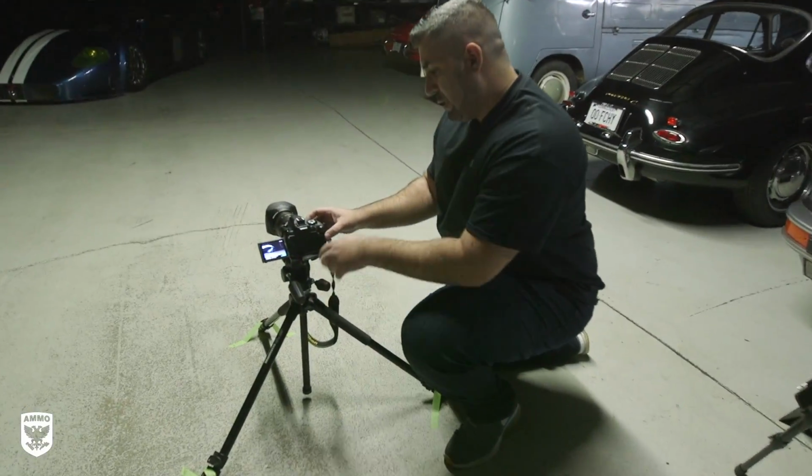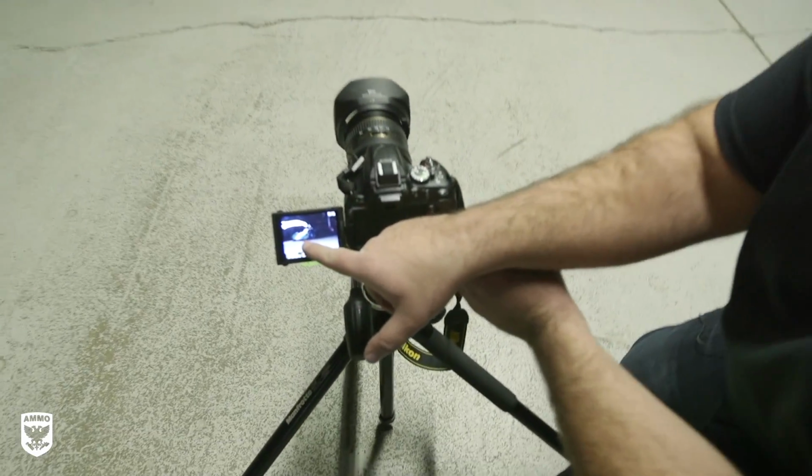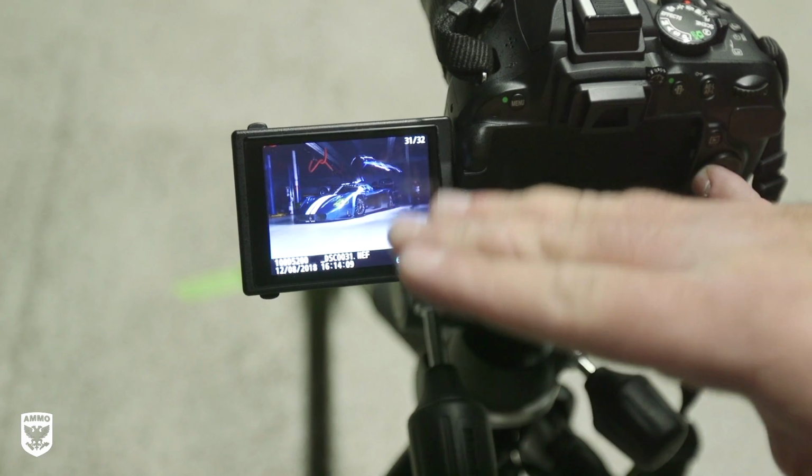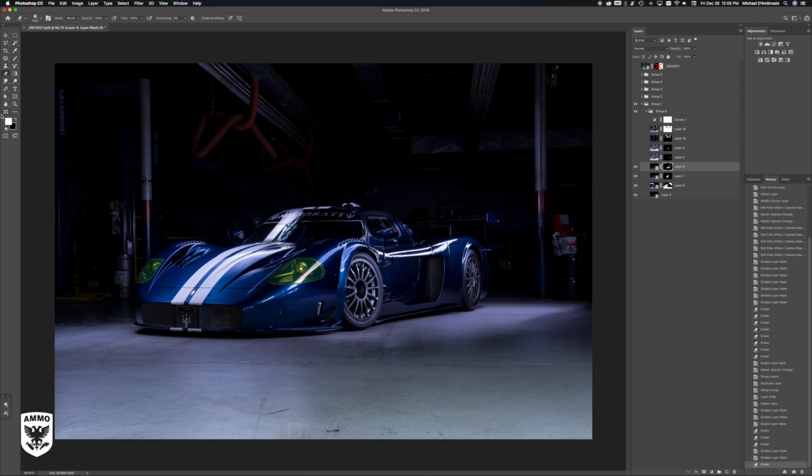Look, I'll show you real quick. What we've done here is light different parts of the car. Okay, and we'll combine all of those when we're all done into one shot, so the car is all evenly lit.